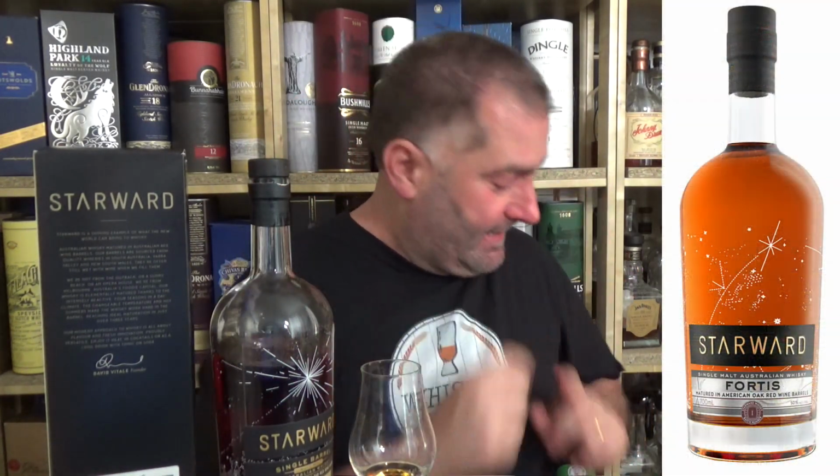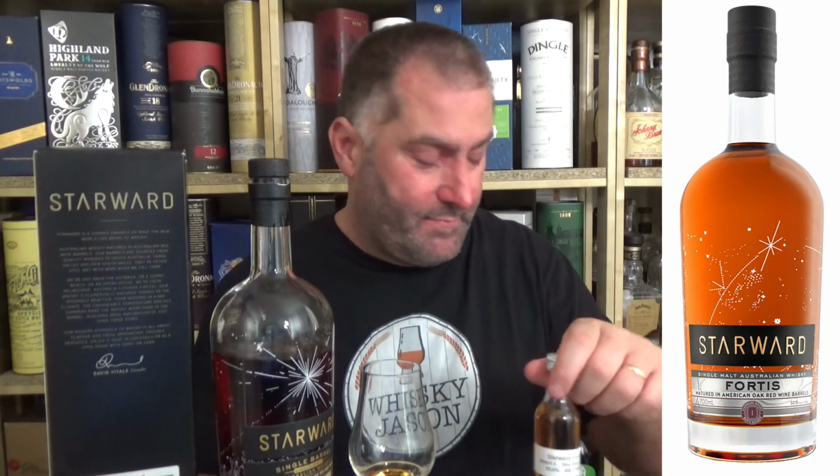Now I'm going to compare it to something. I only have my little sample here, but you see the sample bottle there. Starward red wine cask Fortis 2, 50%, with the Whiskybase number 172983. It's not perfect, my comparison, but it's as close as I can get. They're both from Australia. They're both Starward. They're both red wine casks. They're both available here in Germany. This is 50%.